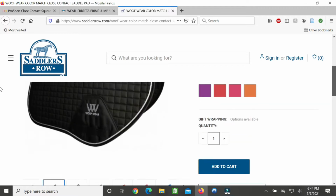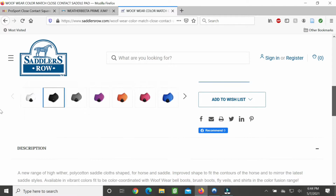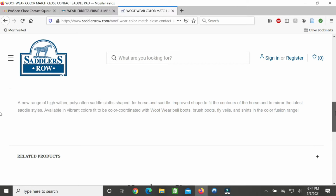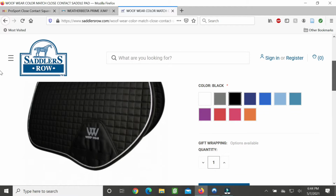So it comes in a whole bunch of cute different colors, but many of them, again, sold out. So this is a poly cotton saddle pad, and it feels more similar to the true cotton Mieux pad than everything else. I kind of compare everything to Mieux because that is what I've really enjoyed. I found it to be true to the description. So basically, that's the overview of the products themselves.